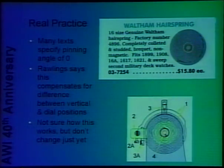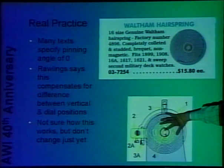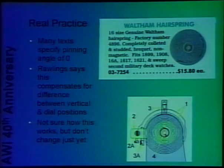And what could be more real than the S. La Rose catalog? That's exactly what this is taken from. Many texts specify, actually, they pin the angle at 0 degrees, just like that, as the standard operating procedure.